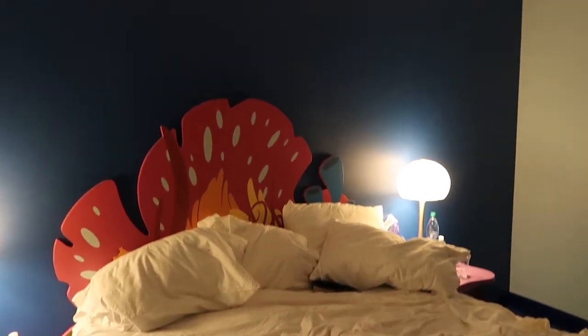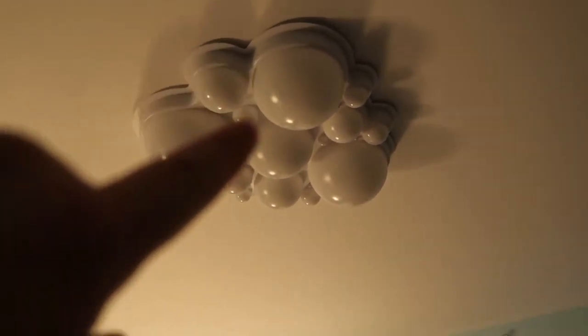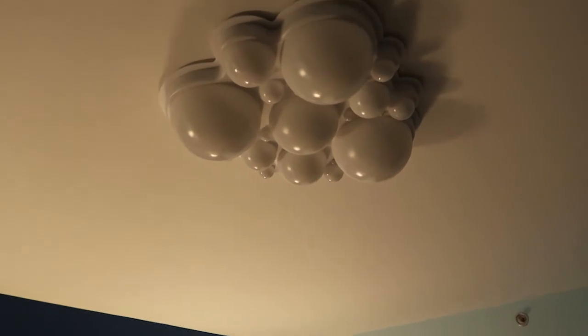Okay. Yeah, I showed that one out there. They have the lamp out here, or the light. Looks like I think it's supposed to symbolize bubbles. It's all nautical themed, anyways.